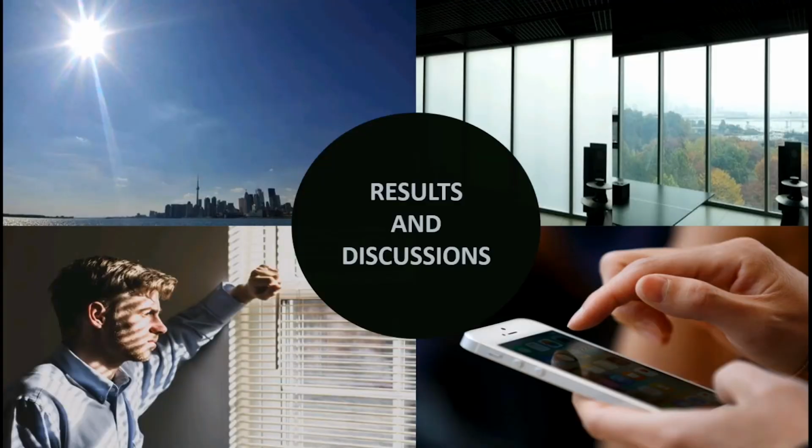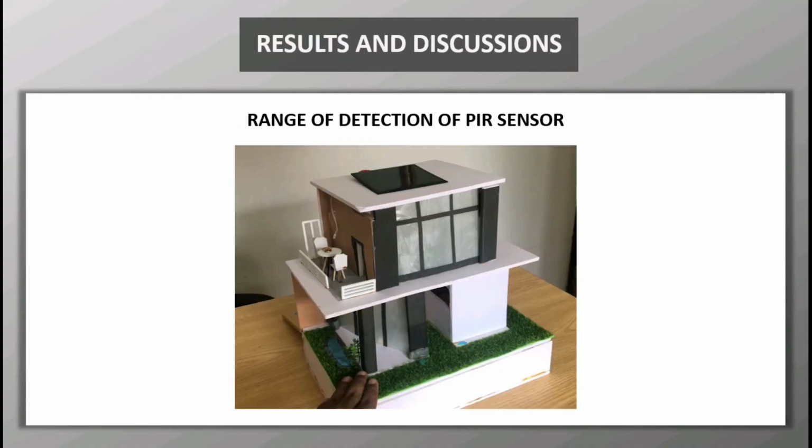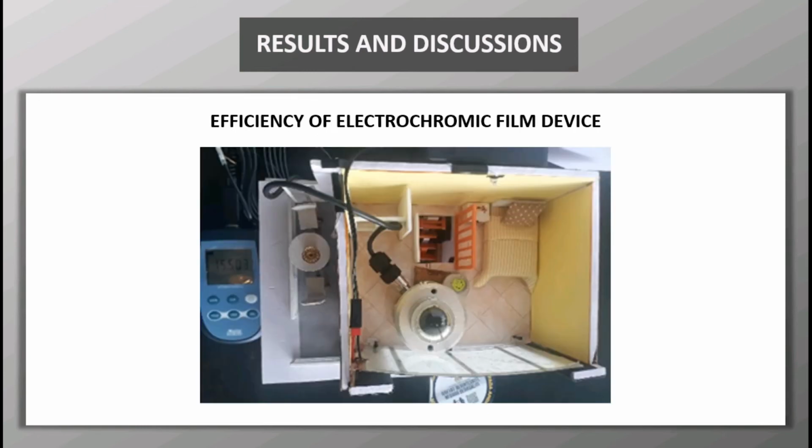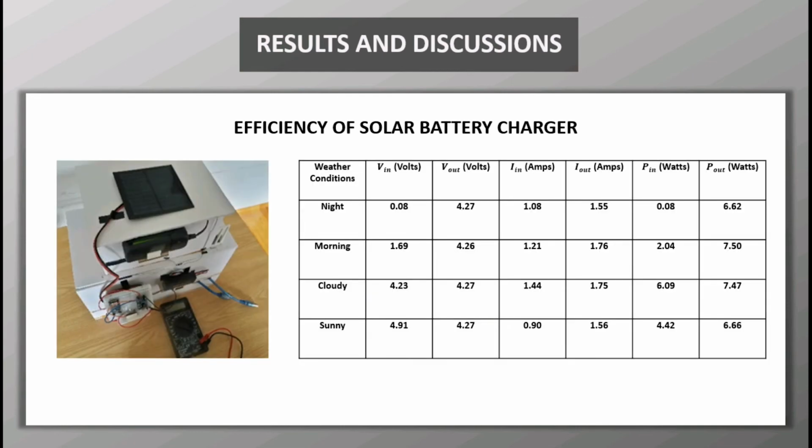So now, let's continue with the results and discussions. In my project, I did 3 experiments, which are efficiency of solar battery charger, range of detection of PIR sensor, and the efficiency of electrochromic film device. Firstly, for the efficiency of solar battery charger, I calculated the current and voltage using a multimeter. So now, here is the table of the efficiency of the solar battery charger.